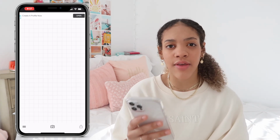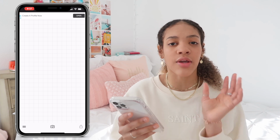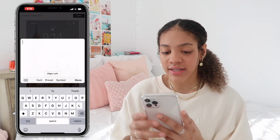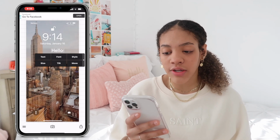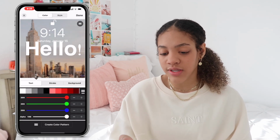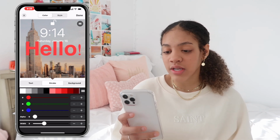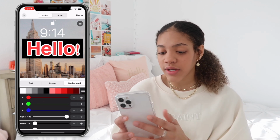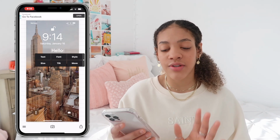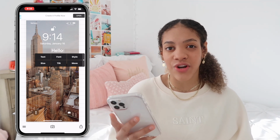I use this app for my thumbnails all the time to put the text on. You just add photos and then you can edit the text. You would just add text, put in whatever you want. They have so many options for different fonts you can choose from. Then you can go to style and edit the color of the text, the stroke of the text, which is the outline. You can even add a background to it. And there's just a lot of different things you could do to text in that app. And I've been using this app for my thumbnails basically since I started YouTube.